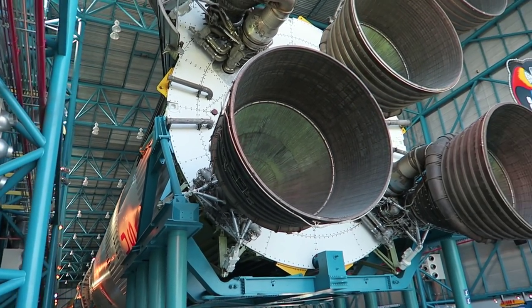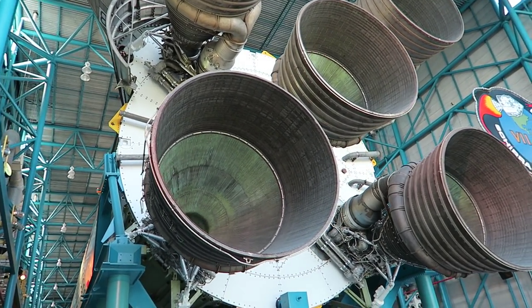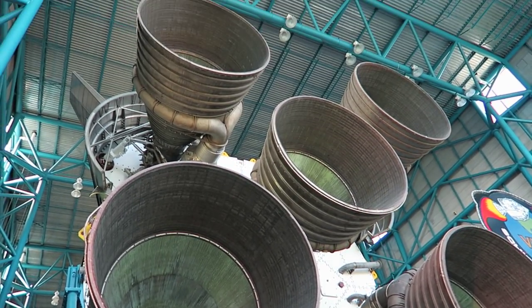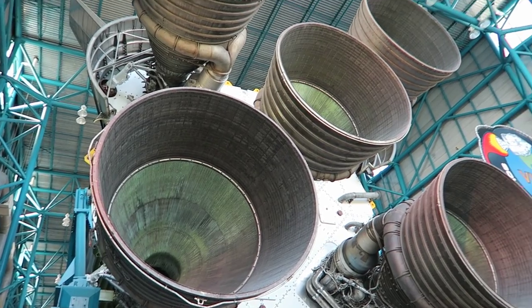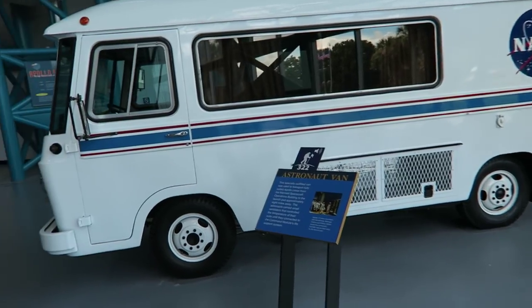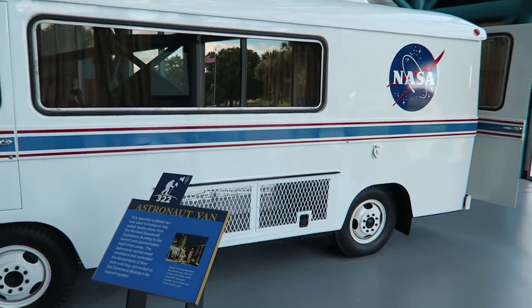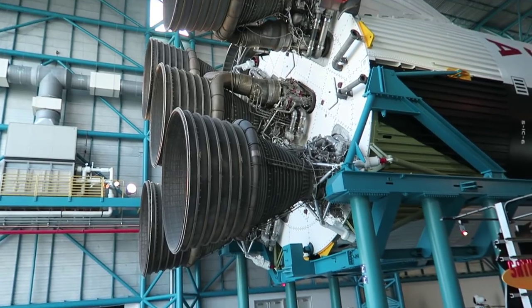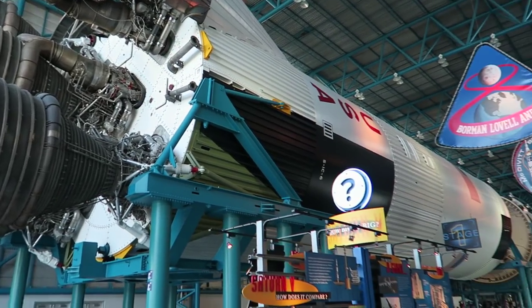That is pretty freaking awesome. By the way, this is called a Saturn V rocket because of these five engines. That makes it a Saturn V. It's the astronaut van. This is what they used to transport the Apollo crews. It's the inside of the astronaut van with Jesse dancing. This is the full length of that Saturn V rocket.